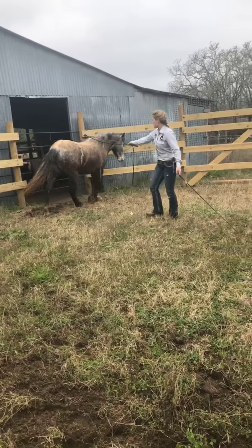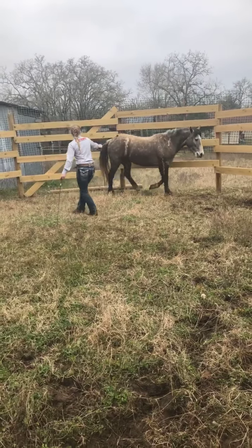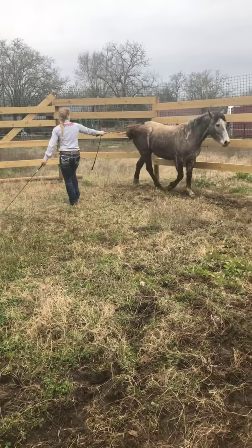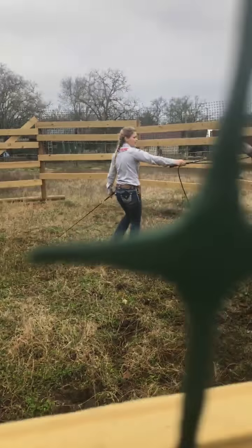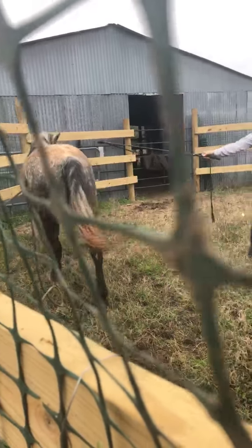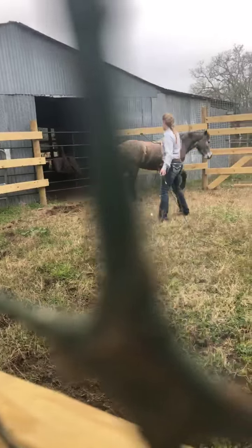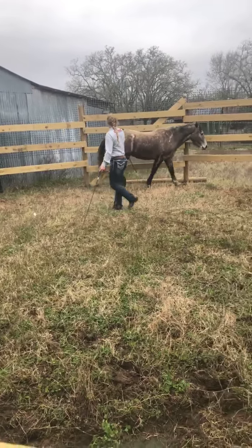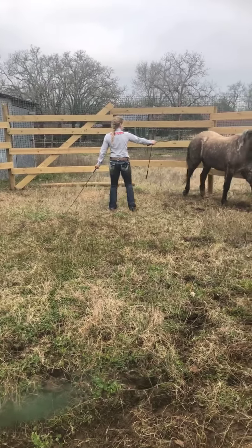So I teach leading. The first thing I do when I get a halter on is I leave it on them with the lead rope dragging, and I step out of the pen for a minute and let them get used to the idea of the rope following them, touching their legs, and if they step on it, they have to get used to the pressure on their face. So that's something that they do very well in teaching themselves.